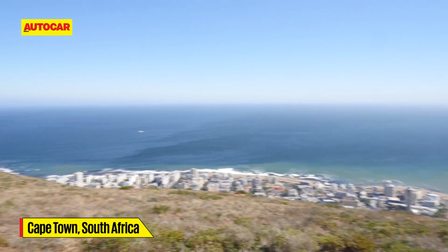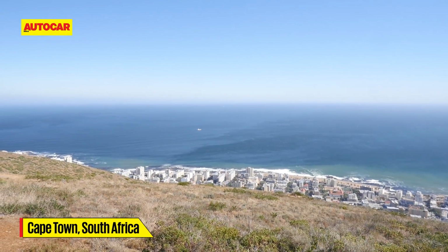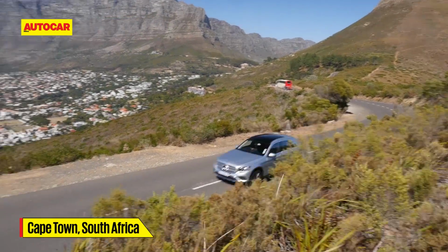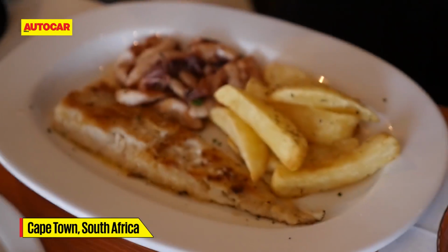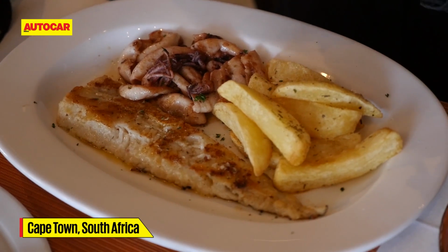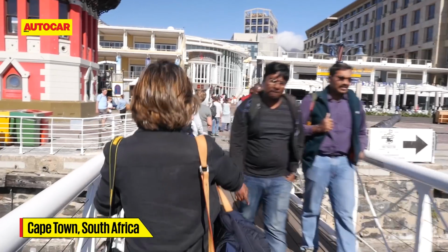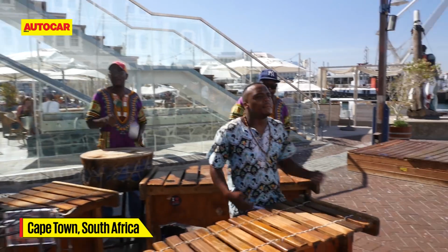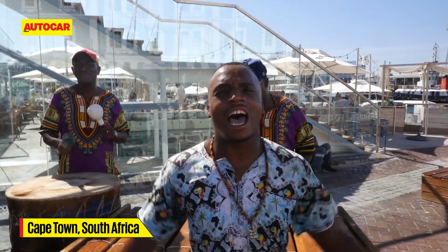All the walking around and fighting the wind made us hungry and we headed off to the V&A waterfront for lunch. After a snappy meal at the Greek Fisherman, we walked around the lively waterfront area. There's a big indoor mall, but it's the smaller shops outside that are more interesting and the live performances happening all around that make it so fascinating.